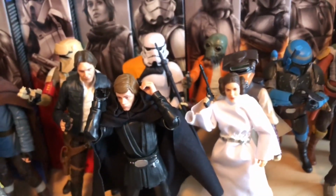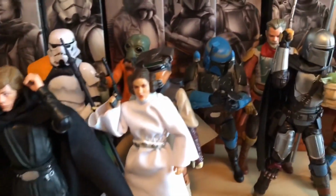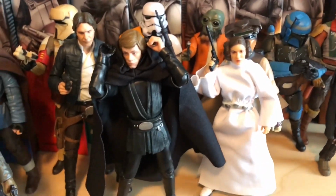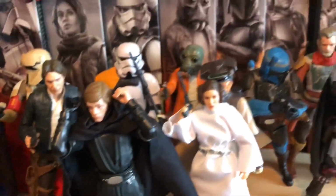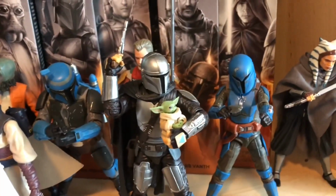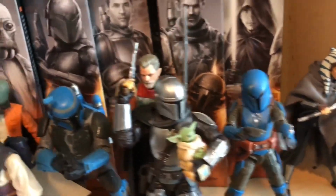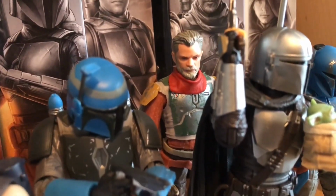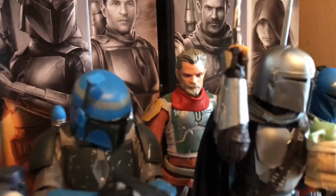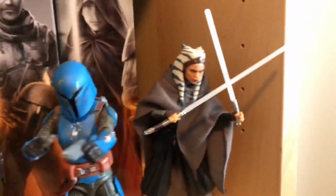And then we got my original trilogy trio. We got Han, we got Luke, and we got Leia, and then I guess Bush Leia too. Really like these ones, especially that Luke Skywalker. He looks so cool, and I love his cloak. And then we move into the Mandalorian. We've gotten some really cool Mandalorian designs, especially Cobb Vanth. Cobb Vanth is one of my favorite non-clone trooper figures. He looks so cool. I really like that face sculpt too. The face sculpt on him looks pretty solid as well.